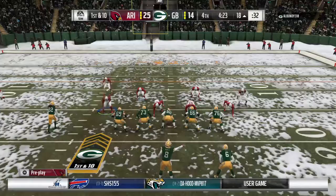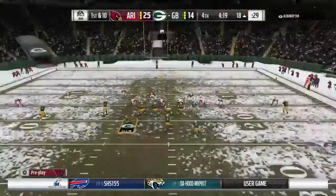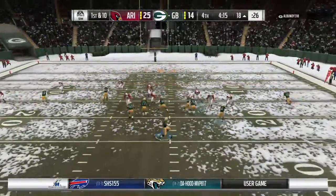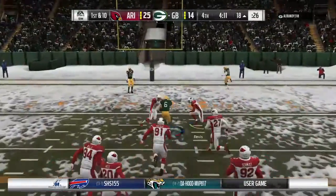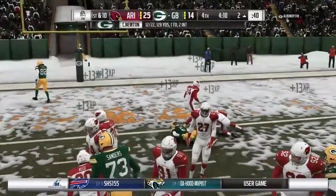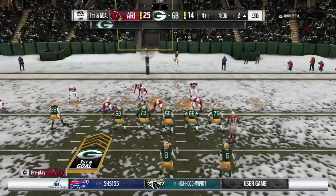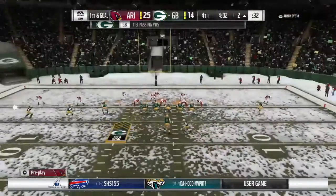So an instance there of Cam being Cam. We know he can use his legs. And with that big body, it's hard to get him down even if you get a clear shot on him. Plus, he moves a lot faster than what people think. And boy, does he have fun playing the game of football. And he'll be taken down at the 2-yard line. 16 yards there. 2 straight plays of 16 yards and another first down.